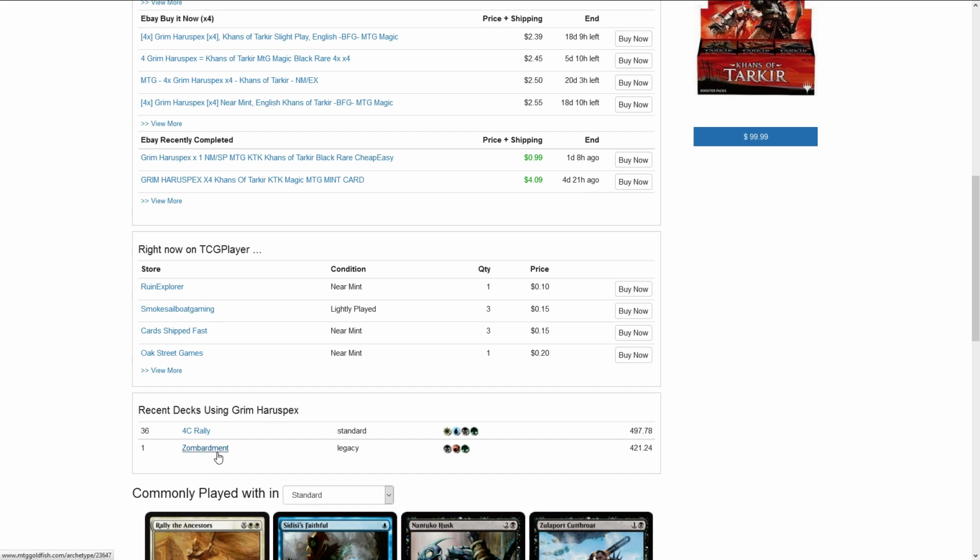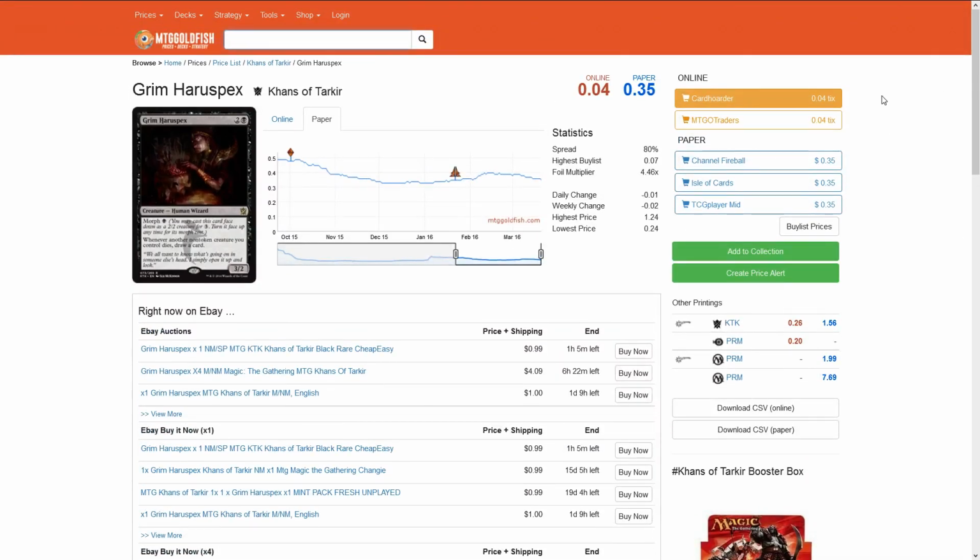I guess it's been played in a Legacy deck. I've seen it in an Aristocrats build in Modern as well, so it does have implications outside of Standard and outside of Commander. So pick these guys up. You will not be disappointed in 2 to 3 years.